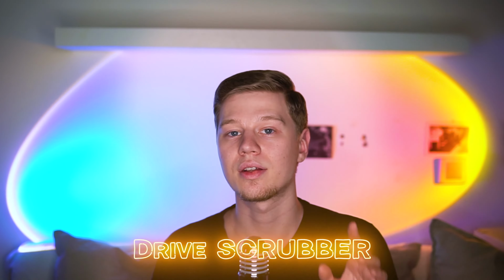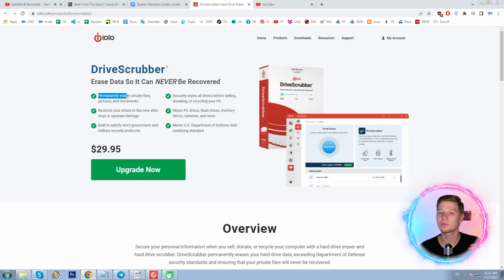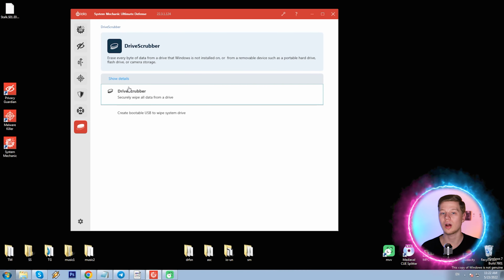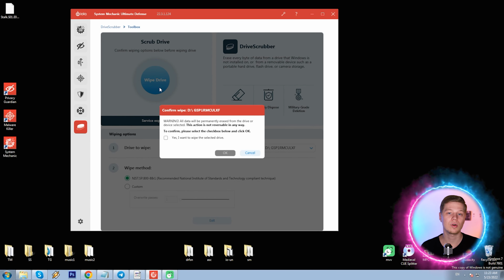Drive Scrubber. And the last utility, 7th out of 7, is Drive Scrubber, which gives out the hint straight from its title. It is designed to securely and permanently erase data in a way that nothing could be recovered afterwards. To check this feature, I'll use the same USB stick with 16 GB capacity with several files and folders on it. I get the warning and then another one.